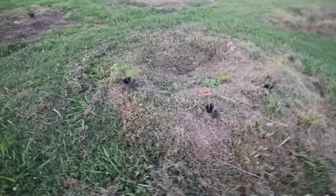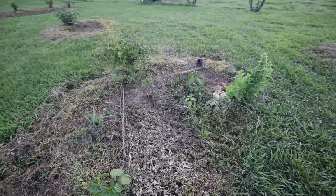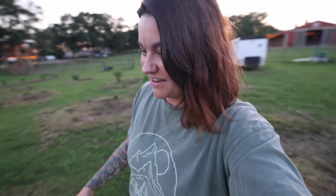I'm very excited for what this space is going to produce when it's all established. I like that they're also just like random peppers growing. This compost came from animal bedding, composted, and garden clippings, so it's got a lot of volunteers in it. I'm going to be able to make just tons of jam, tasty things out of this space.